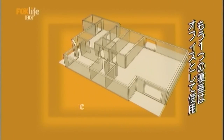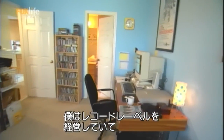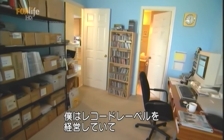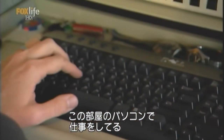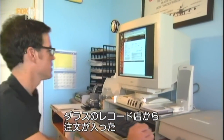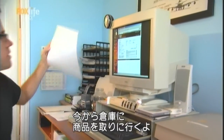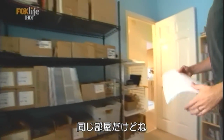Travis has turned the second bedroom into a home base for a successful business. I end up spending a whole lot of time here because I run a record label out of my home. I do a lot of work on a computer, taking orders and updating the website. Right here I've got an order from a record store in Dallas that wants a bunch of the new releases. So I walk right over here to my warehouse, conveniently enough in the same room.